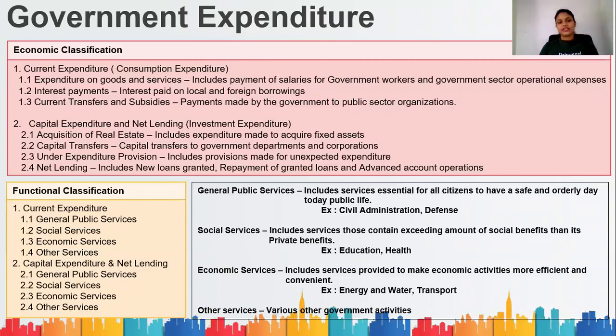Then capital expenditure and net lending: you have acquisition of real assets, which includes expenditure made to acquire fixed assets. Then you have capital transfers to government departments and corporations. Then you have under expenditure provision. It includes provisions made for unexpected expenditure, which is always zero in terms of the Sri Lankan budget. Then net lending includes new loans granted, repayments of granted loans, and advance account operations.